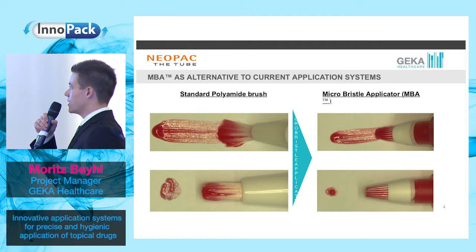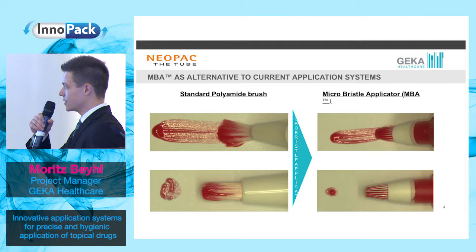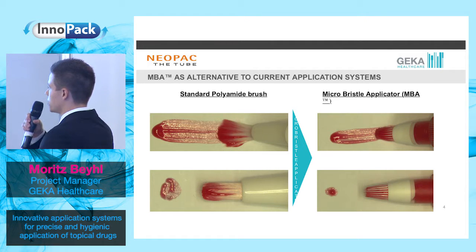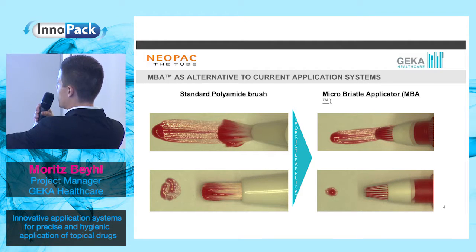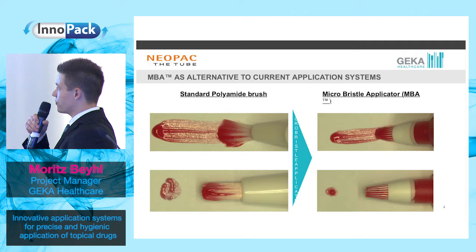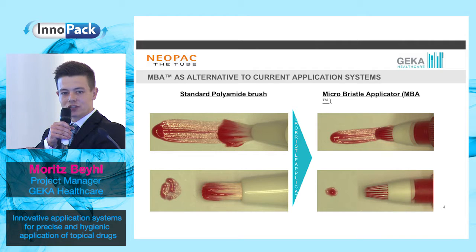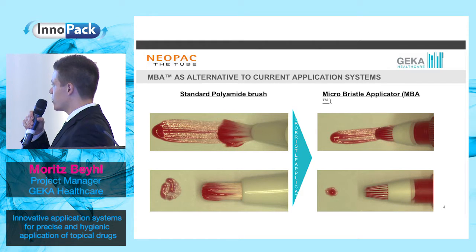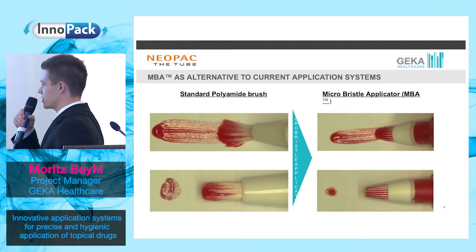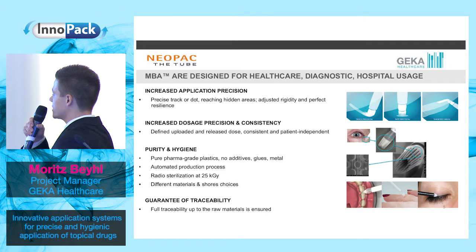So maybe here's some self-explaining pictures. You can see on the left a standard polyamide brush. It's a flow-through device, so meaning it's mounted on a tube or bottle or something. The formulation of product inside the packaging comes through the applicator and then you can apply. You can clearly see with the standard polyamide brush, for the track precision and for the dot precision, it looks like a mess compared to the GEKA Healthcare MBA applicator where you clearly have more precision, especially for the dot precision. And this is what leads me to this slide.